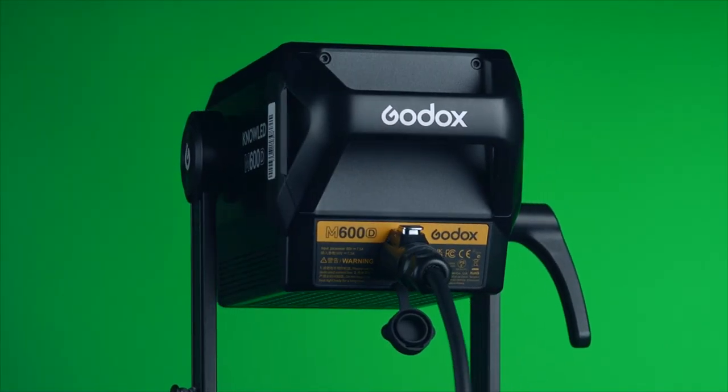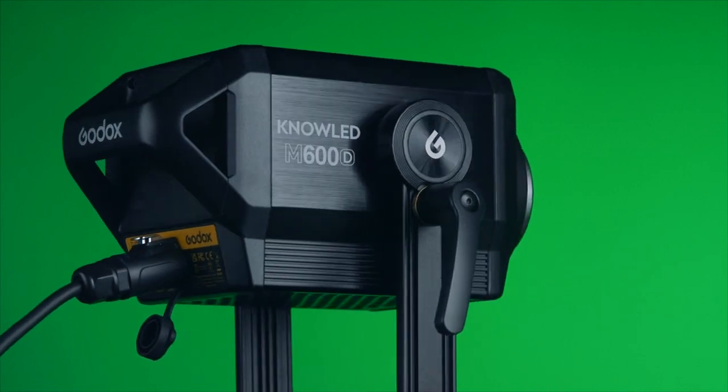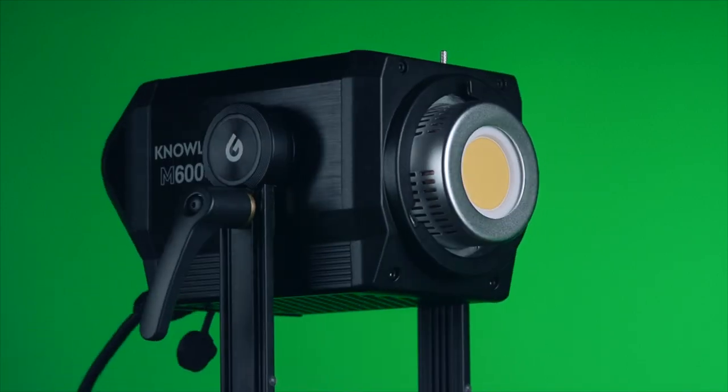Today I feel very special to be one of the very few to put hands on something like this. I'm reviewing for you guys today the Godox Knowled M600D. This is a 600 watt daylight LED. And not only do I have the light, I also have the barn door and the Fresnel. So I'm going to tell you everything that you need to know about this light, including some demonstration of the other accessories. So stay tuned, don't go anywhere.